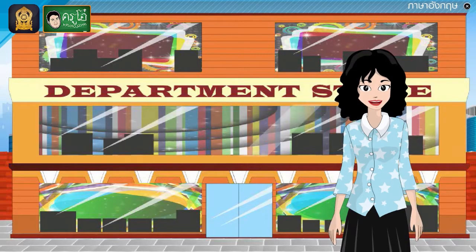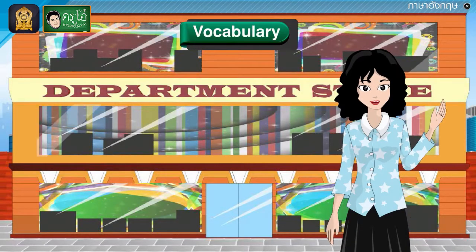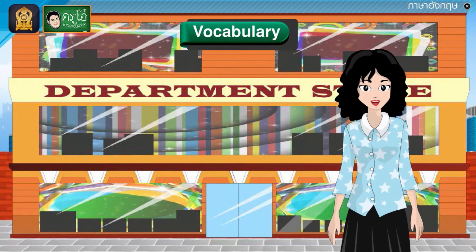Hello everyone. Of course, we will learn some new words in this lesson. They will be words having to do with the characteristics and shapes of the things around us. Let's take a look at the vocabulary section right now.